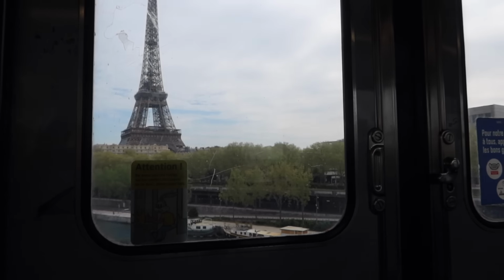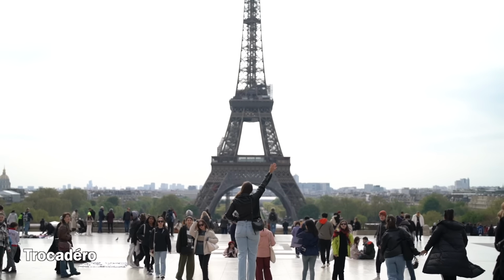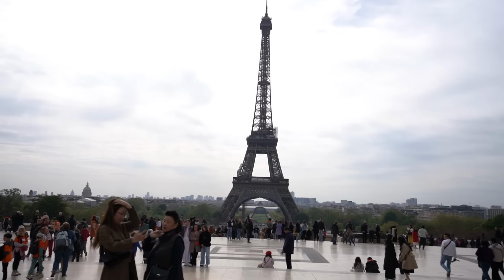But anyway, we're going to take the train over there and head to Trocadero, which by the way has the most amazing view of the Eiffel Tower. And every time I'm in Paris, I always make it a point to come here and see it from this view because it's one of the most iconic views of Paris. So let's get some pictures.